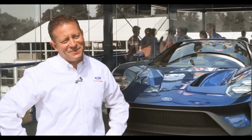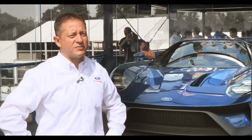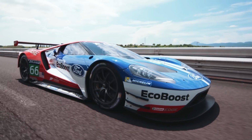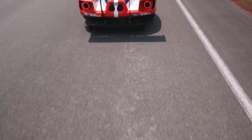And we already know that it's gonna be a hit with the fans. We introduced this in January in Detroit. We've taken it all around the world, basically. And the interest in this car and the response has been phenomenal. So we know that we have a hit on our hands as far as resonating with our customer base and the people that love this car. Now it's time to put it out on the track and see what we can do.